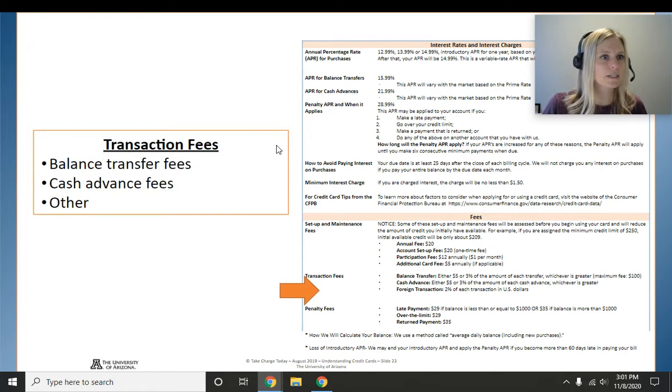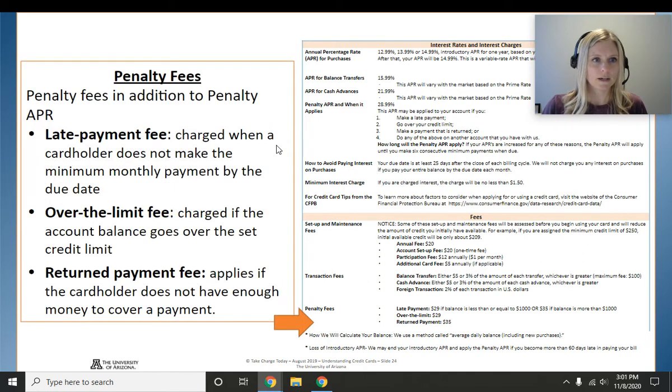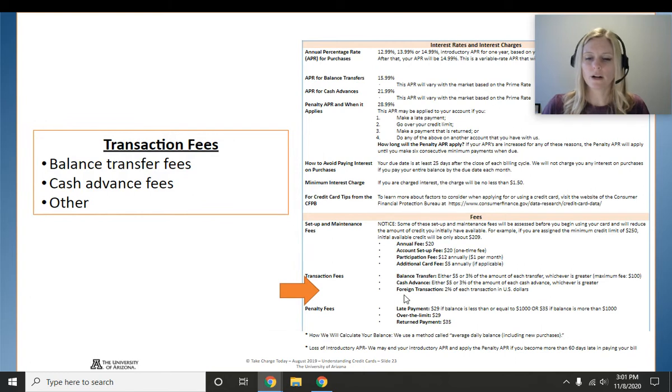Transaction fees are the next type of fees. So this happens anytime there's a transaction, such as a balance transfer or cash advances, mostly. And then, one thing I wanted to mention there, foreign transactions. So in case you ever decide to go to Canada or somewhere else out of the country, and you use your credit card in those other countries, some credit cards are going to charge you an extra fee.